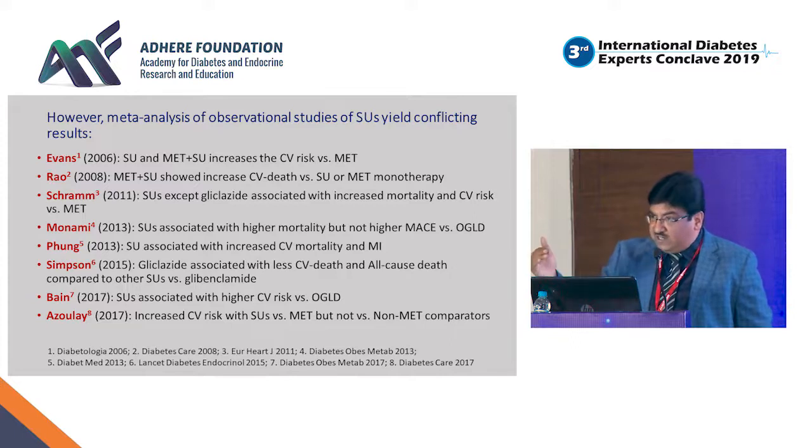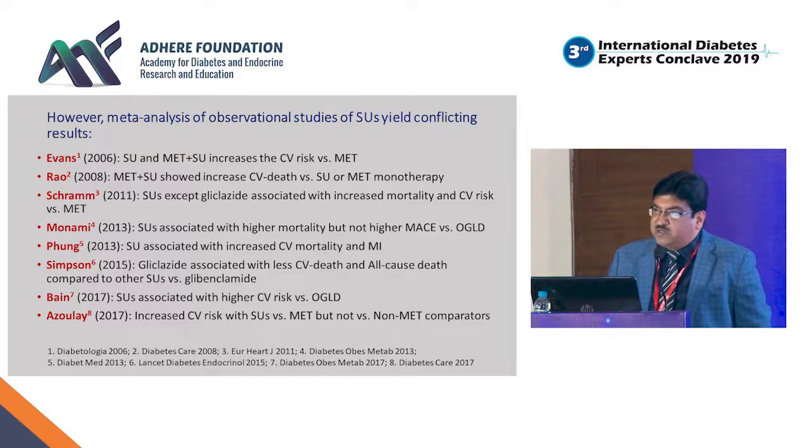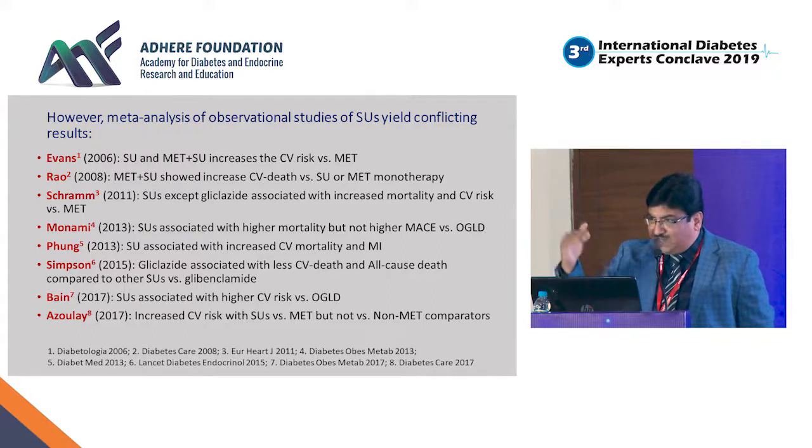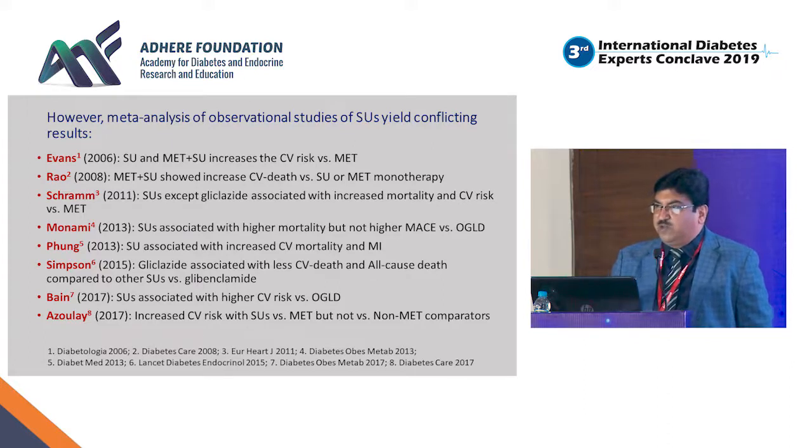When it comes to observational studies, although on one hand RCTs didn't show any signals with respect to cardiovascular risk with sulfonylurea, there are meta-analyses of observational studies. I'm not taking all observational studies, as it could be more than 200. I just included only the meta-analyses of those observational studies which studied sulfonylurea and reported a CV endpoint. Starting from 2006 to 2017, you see there is a huge controversy. The majority of those observational meta-analyses did point out that sulfonylurea has an increase in cardiovascular risk and mortality, at least in many of them.